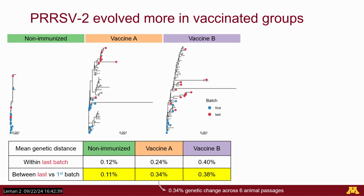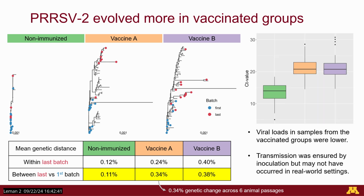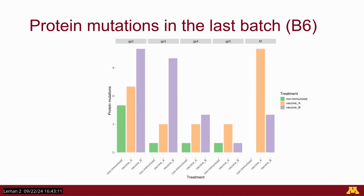But we have to interpret this with caution, because the viral loads in the samples from the vaccinated groups were lower according to this CT value plot. Both vaccinated groups had pretty high CT values. So the transmission in this experiment was ensured by inoculation, but may not have occurred in real world settings. This experiment just shows how the virus evolves under the kind of pressure we introduced, but doesn't show the infectivity of the viruses.